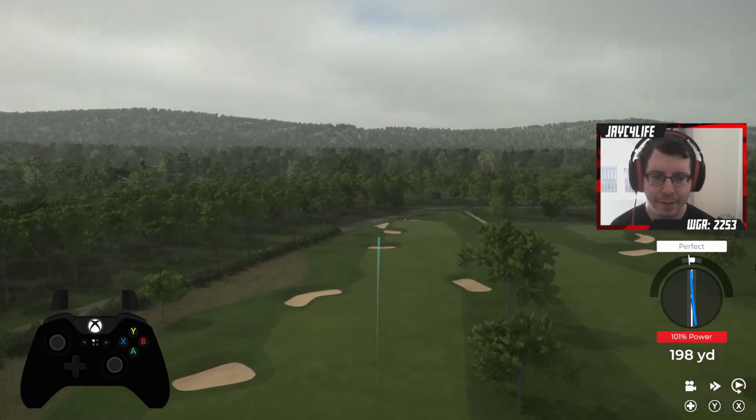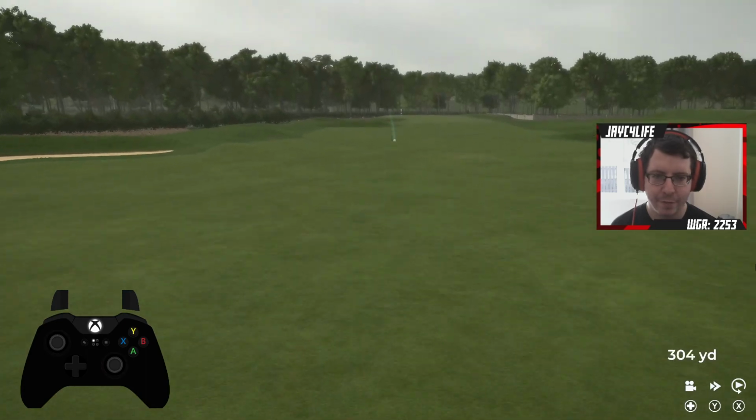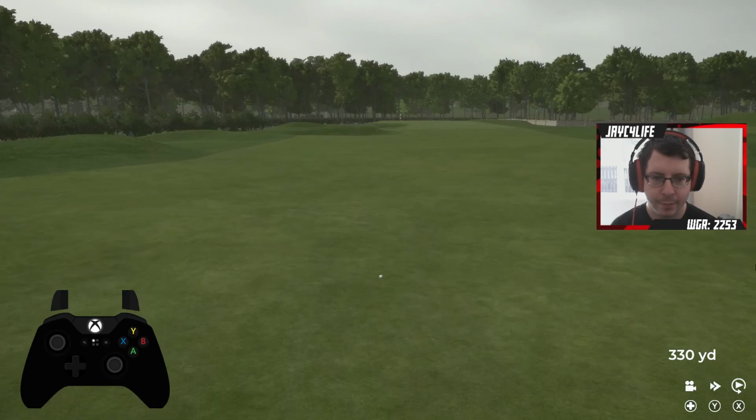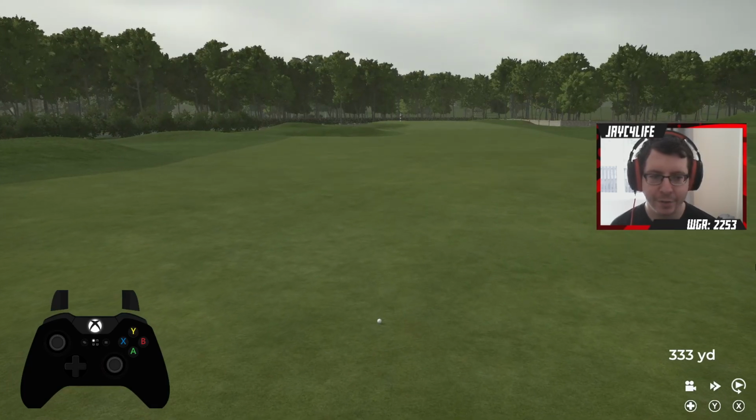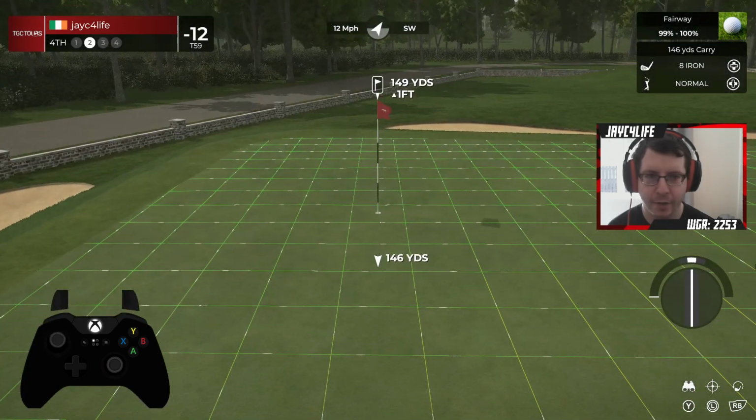That's actually shaping up to be a decent drive. Almost 300 yards to the bounce. Some great carry distance there. 333. 333, as Pat Foley would say on the Blackhawks broadcasts.